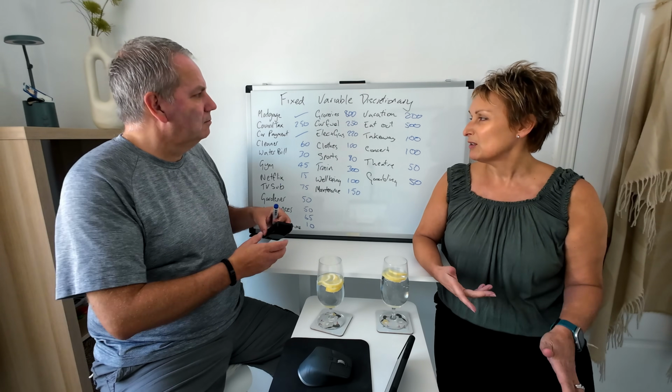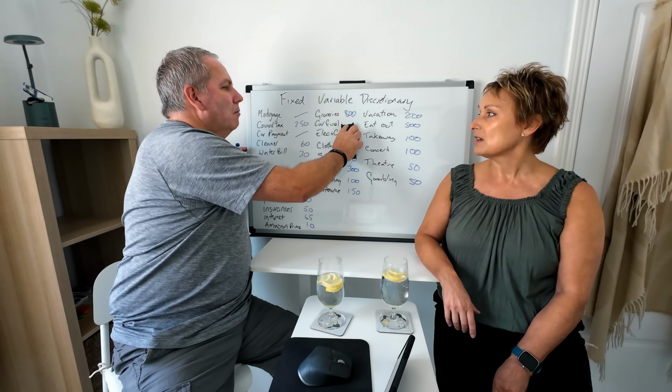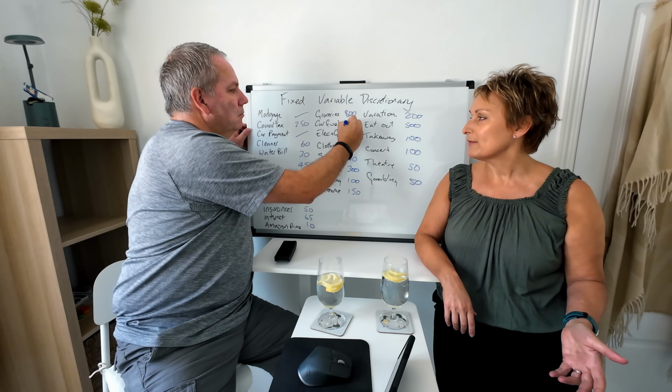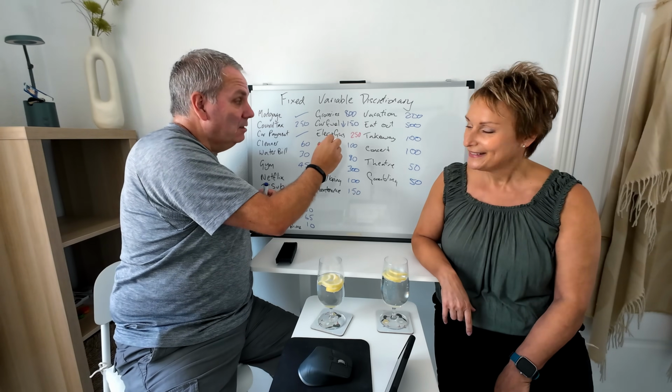I'm estimating 150 now for car fuel, because I'm not driving in from the station every day and using that for work. So that's gone down to 150. Okay. Anything else? Sadly, the electric and gas is going to go up because I'm at home more. Note what I've done here, everybody. So I've done a down arrow if it's gone down. I'll put it in red if it's gone up.